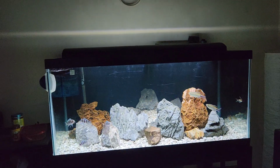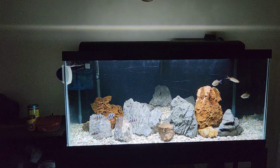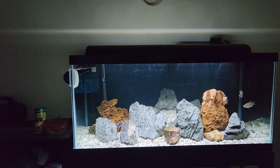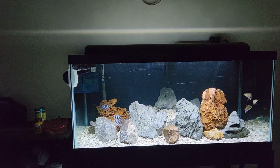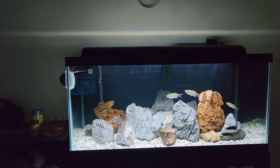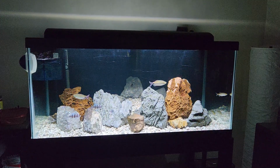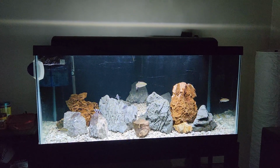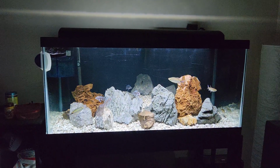So I've already have a plan in place as far as filtration. If I do decide to maybe keep 3 of these, I would be okay. I'll be fine in this tank. You know, full grown, maybe not. But growing these guys out for the next, I don't know, 2 years, 3 years, I'll be fine in this tank with the filtration I have. Do I have a plan? I have a plan.